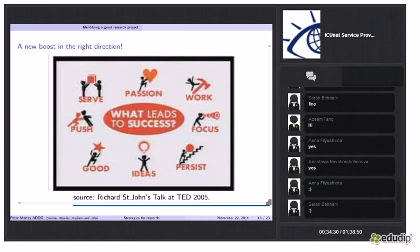There was this TED talk by Richard St. John in 2005, and I really loved it. In summary, these are the ingredients to success, and it applies to research also. You need to have passion for research. If you don't have passion, it will be much more like a punishment to you. So you need to have passion.